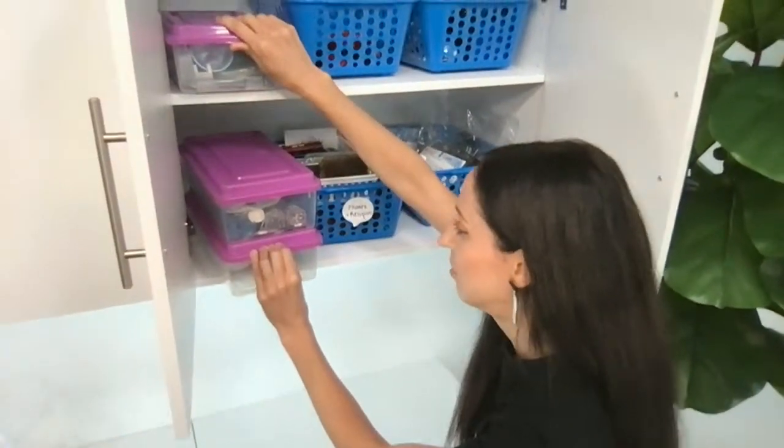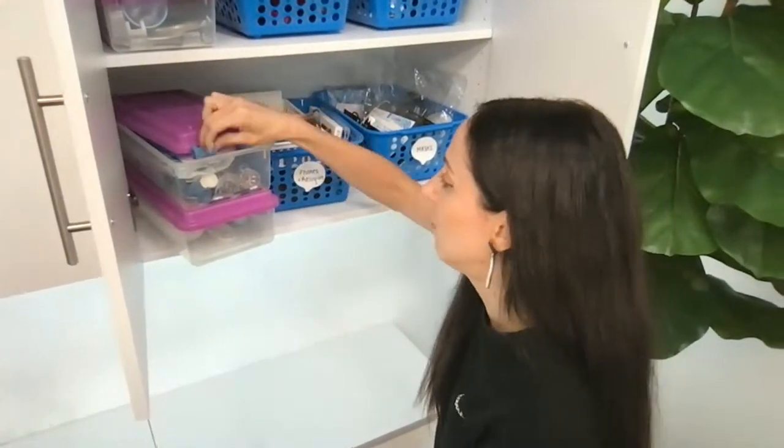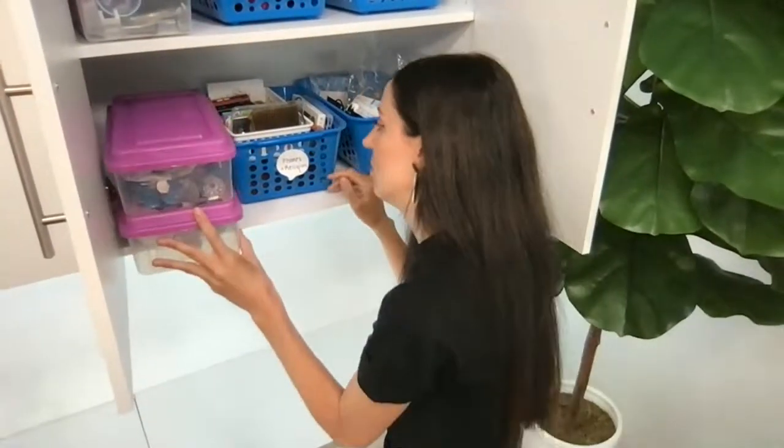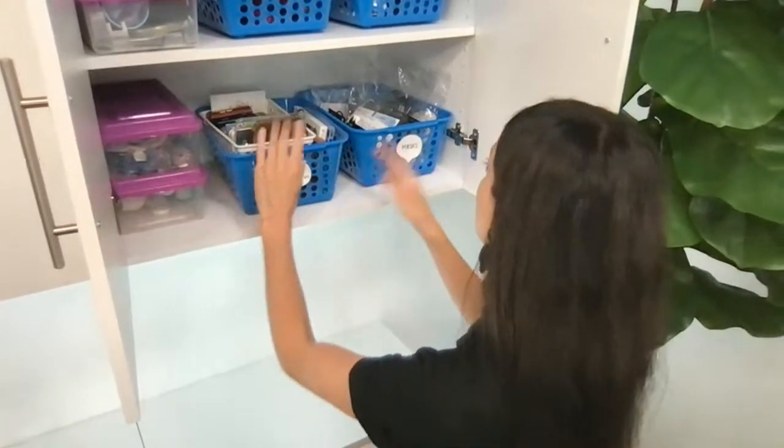I have bib clips and these things that I don't even use. I don't even know what to do with these, but I had to buy it all in dental hygiene school, and I don't want to get rid of it. So I have random stuff. This is the funny mask.